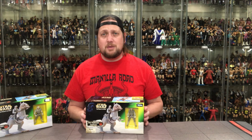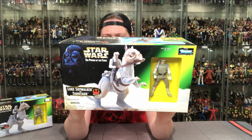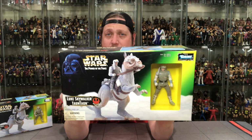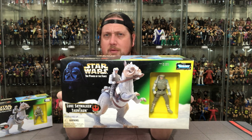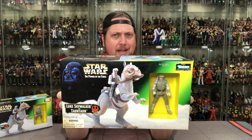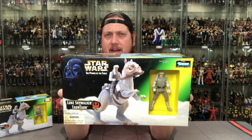So let's unbox it. But first, before we unbox the Tauntaun, we got to take a look at the packaging and see what we think about this packaging. So there it is. This screams 1995. No, 1997 is what this screams. What a year, 1997. I can't tell you a whole lot. I know I was maybe a year into high school, two years, I don't know. But I remember having this one back in the day.